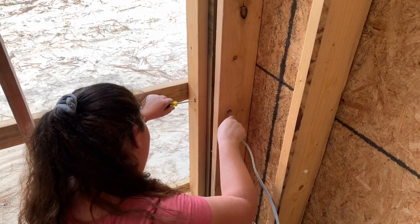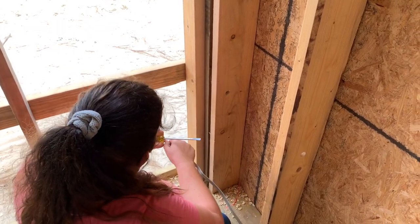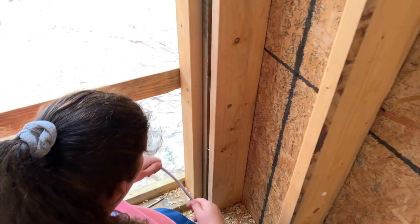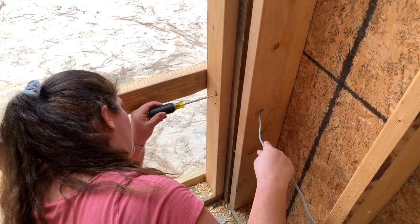Push it up against the screwdriver and then pull the screwdriver out and push it in as it goes. Like bend the end over a little bit. Like that? So it's got the curve of the way. Yep, right there like that. Okay. Now push it in. Push your screwdriver in the other one. All the way to the back. Push your wire up against the screwdriver.